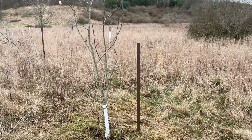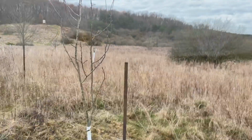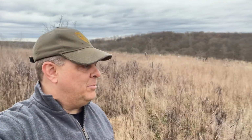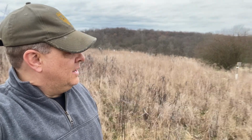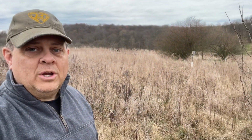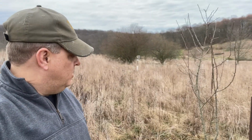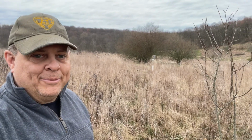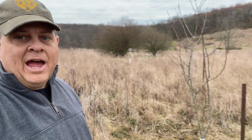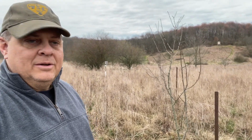I think I've mentioned a number of times how rough our environment is for growing things. And these trees, I'm going to give them 3 or 4 years that they've been in the ground. Now, I'm sure in a more optimal environment, they would be in even better shape than they are right now. But I'm pretty happy with the shape it's in.